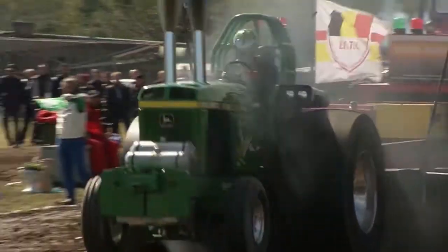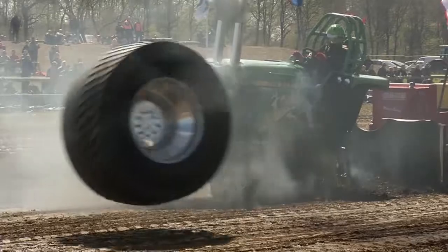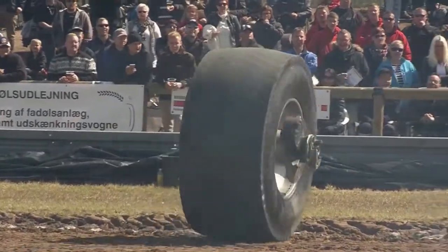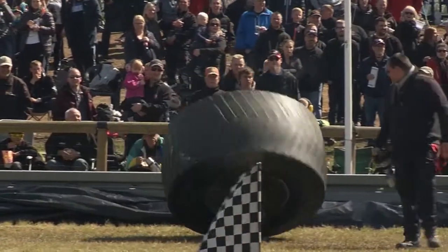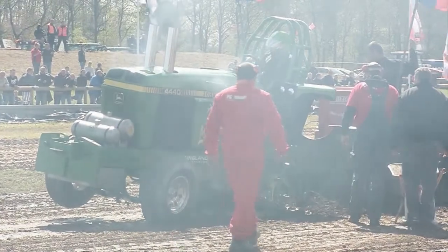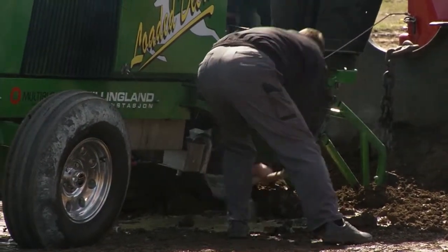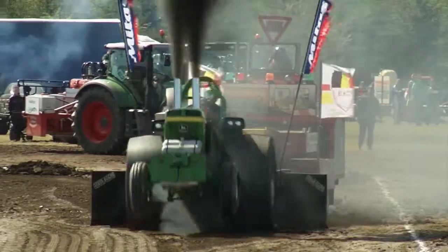A little bit high, out of shape unfortunately. Oh no! I think that's the end of the day's pulling for Soren. They've had a major failure there on the transaxle. You can see the wheels just rolled gently across to the other track. I think we'll have a little bit of tidying up to do here. Very unfortunate. Got out of shape. Puts a lot of load on the tractor, on the transmission.